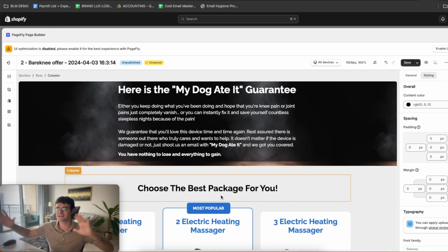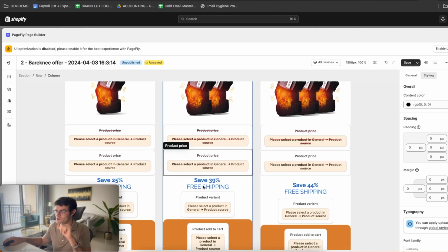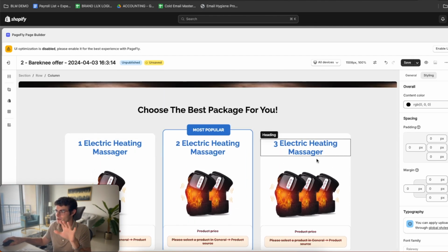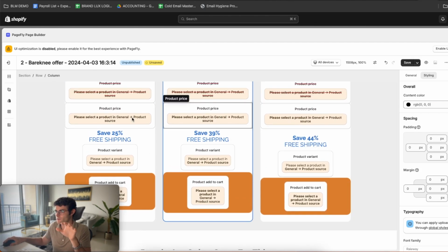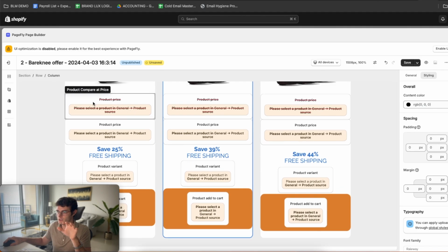Now, this is some old school copy. Some people might debate that it doesn't work. We've tested it and it actually does work. Some of these phrases are also maybe kind of satirical and funny, and it just works. It's all psychological. And then this is where we introduce the 3 tiers: 1 electric heating massager, 2, and 3. Now, this is where you can customize everything, and this is where you include your pricing, right?